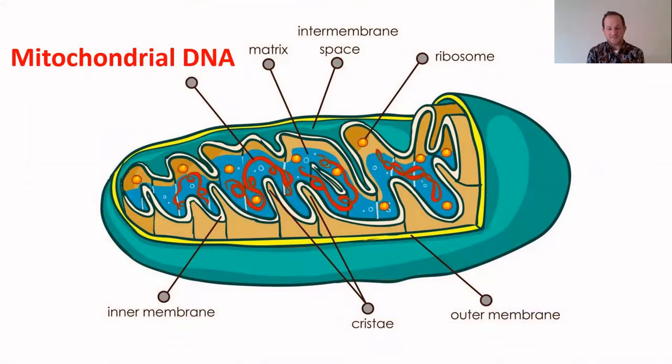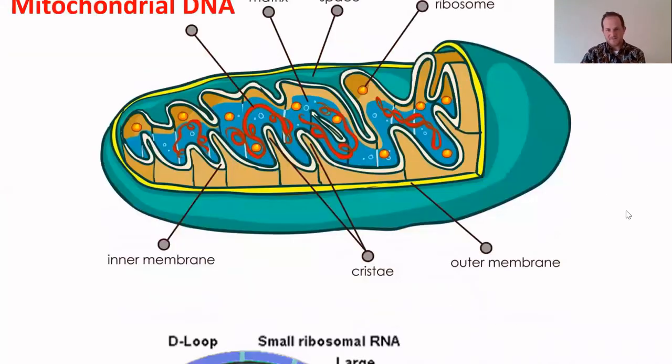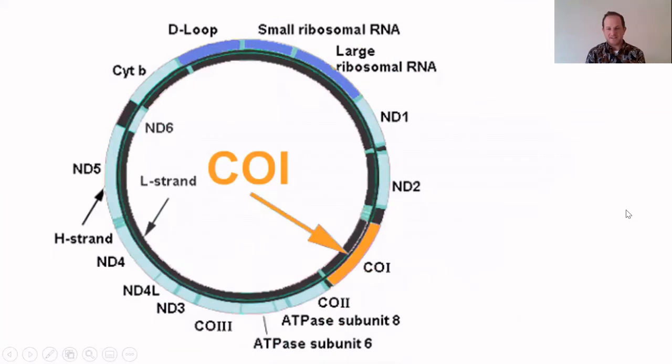The mitochondrial DNA itself is also found in several copies within each mitochondrion. And it's a relatively simple structure, being a short circular piece of DNA with only around 37 genes. So we've already simplified the problem quite significantly from 25,000 genes down to 37 genes. Within the mitochondrial DNA itself, it was decided that the cytochrome c oxidase 1 gene, known as the CO1 gene, would be the best candidate for a DNA barcode.